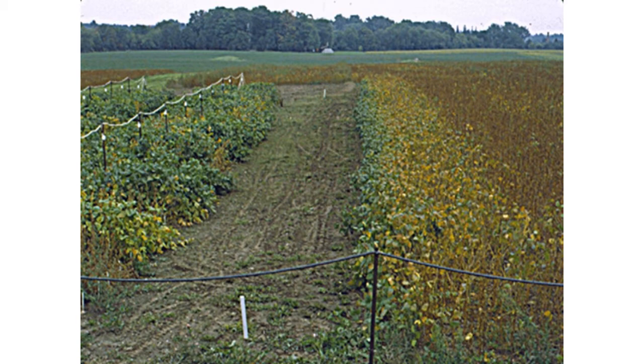So there are genes that will flower normally under these 20 hours, and so this nursery was to select for plants that would have normal flowering and maturity times, even though they were grown under these extreme 20-hour days.